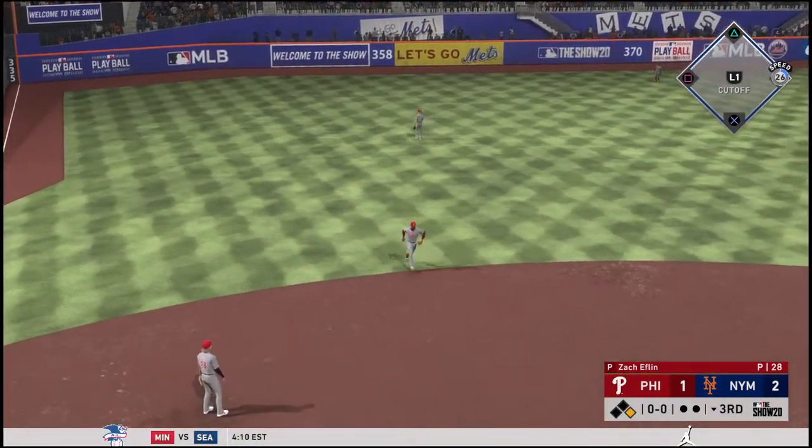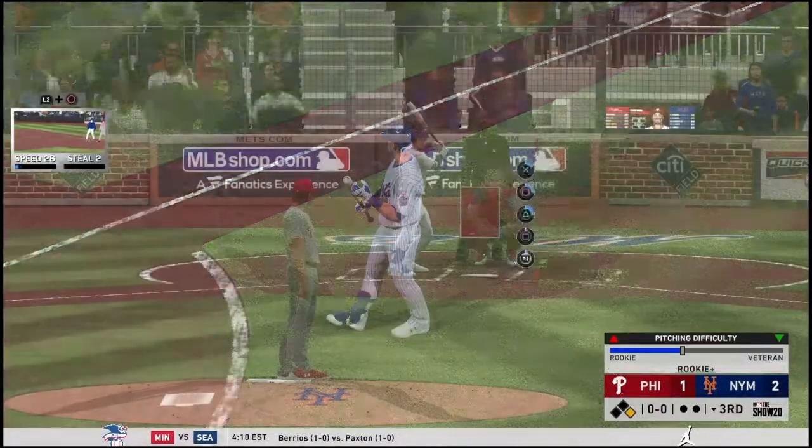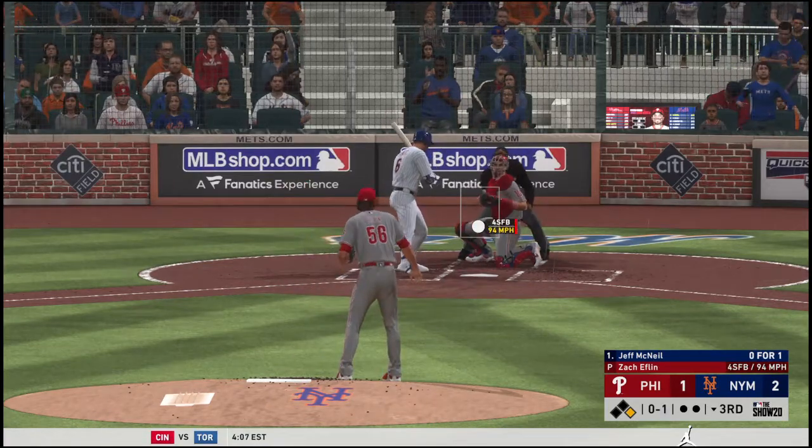Hey, don't let the fact that this guy's on the mound fool you right here. This guy has a nice approach at the plate, knows what he's doing, has history. I'm not surprised he was able to mix in a base knock.